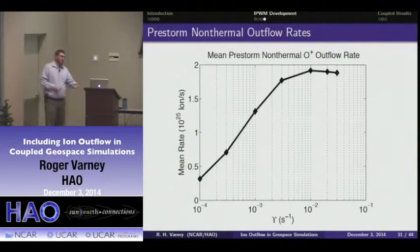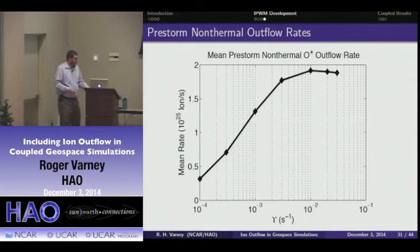There's a point at which, as you continue to get more and more aggressive with the high altitude acceleration, you reach a point of diminishing returns. You just can't get more outflow. That's because the outflow is ultimately limited by the upflow from the lower ionosphere. The high altitudes are not very effective at sucking stuff up from the lower altitudes. So even if you evacuate them entirely, you still reach a point at which it becomes flux limited by what the lower ionosphere is willing to supply.